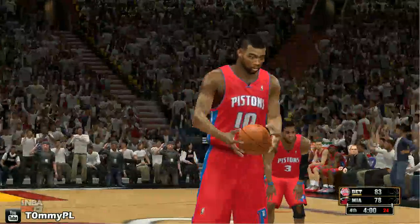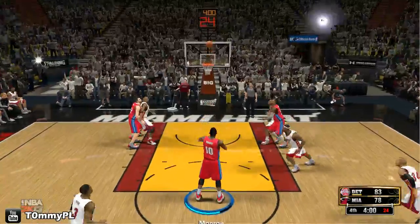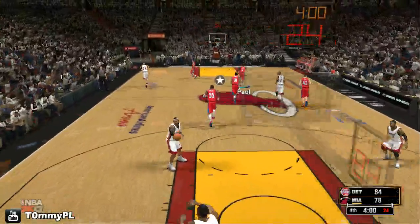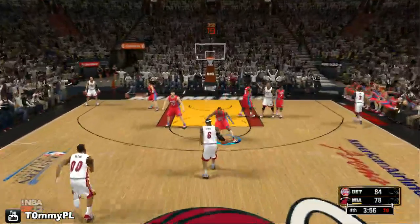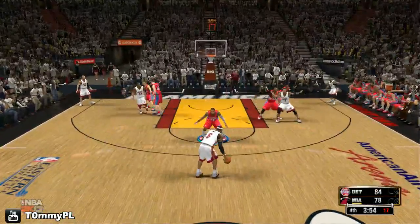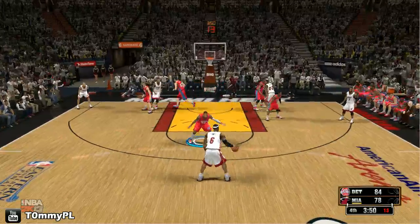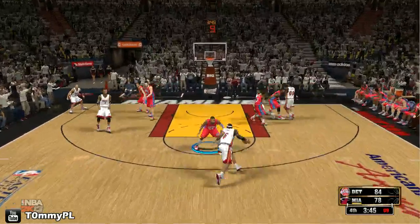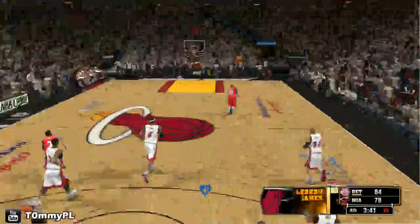Terrell Arthur checking in for Miami. And so Monroe nails both of them. The Heat trail by 6. Guys are looking for a spark here. Yeah, I mean, a cold stretch offensively. They desperately need a basket. Here's LeBron. Over Williams. Again, the miss by the Heat.